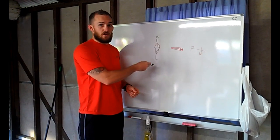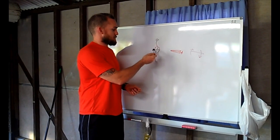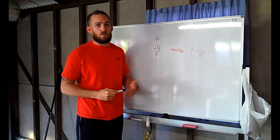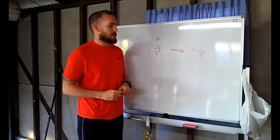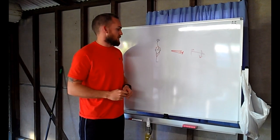Besides that, it will also affect the rest of the kinetic chain. So fixing the hips can also result in fixing other problems that you might have with your knees or further up your kinetic chain. So I hope that helped, guys.